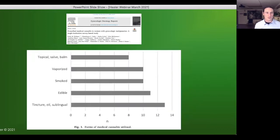How are people using cannabis? First of all, this was pragmatically prescribed cannabis, like how we like to do it, individualized treatment. It's not a single treatment matched with a diagnosis. This is how we treat individuals. So a lot of people were using multiple forms. You can see if you add these up, it goes way above 31. Most people were using more than one delivery method, but the tincture or oil sublingual delivery was the most common, and you can group in oral or edible. That's definitely the most common, but there were still 10 out of 31 smoking or vaporizing, maybe some overlap there, and then some people using topicals. I think that's representative of what a lot of us are seeing and hearing about with our clients, patients, friends, and so forth.